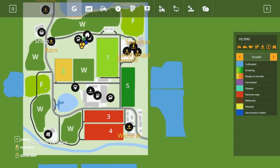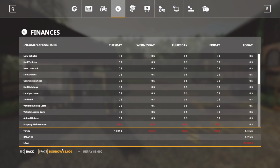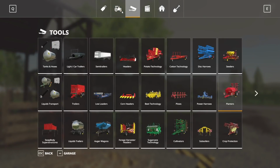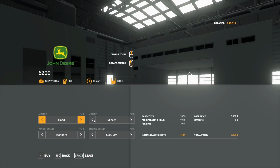But the good news we have is this is ready to harvest, if you didn't see that already. But we do need to take out, and we're not going to need the full 50 gram. We'll put some of it back in there. But we do need to buy our harvester, which we're going to use the John Deere.